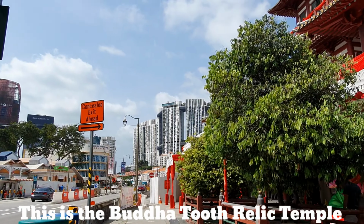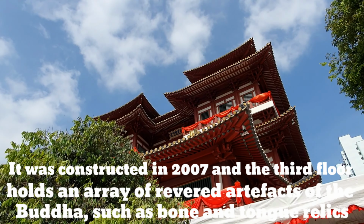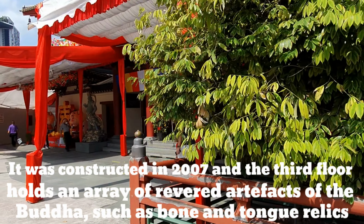This is the Buddha Tooth Relic Temple. It was constructed in 2007 and the third floor holds an array of revered artifacts of the Buddha such as bone and tongue relics.